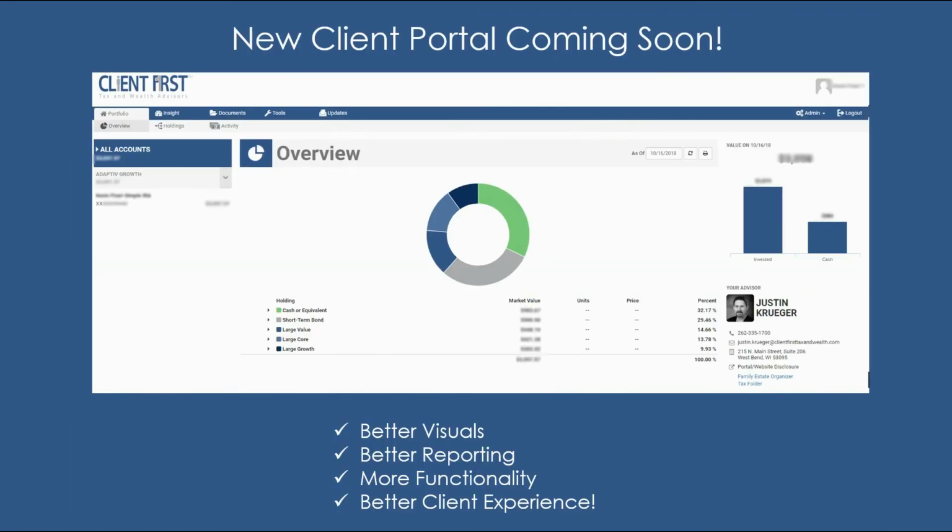And then I want to end with, for our clients, we have a new investment portal coming out. It'll be a place where you can log on. It's going to be better reporting, better visuals, more functionality. It's going to be pretty great. Kevin's put a lot of work into it, so you can thank him when you see him.